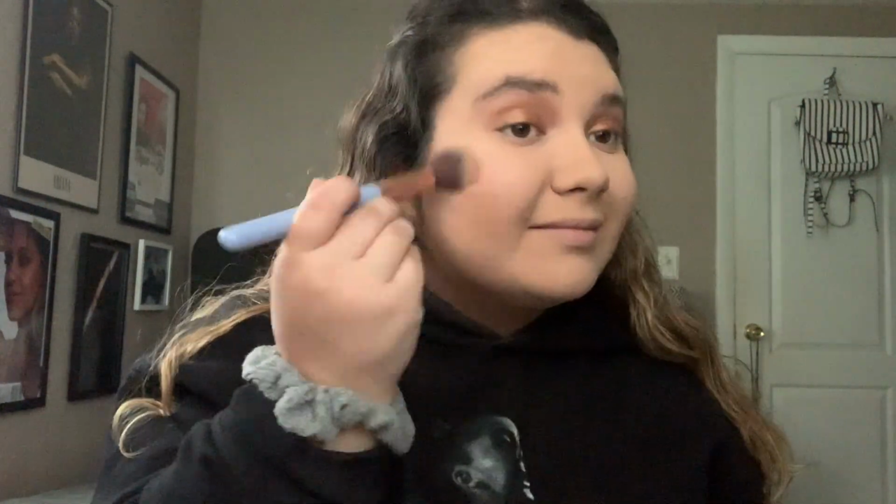I'm pretty confident that in the first everyday makeup video, I did use the same bronzer and blush that I'm going to talk about. That's okay. And now I am going in with my Rock Couture blush from Benefit, and again, pretty confident that I put this in the first makeup video.